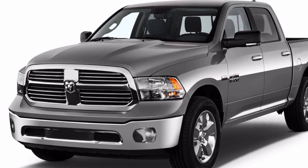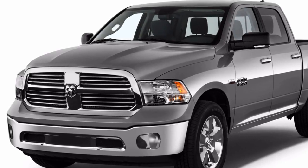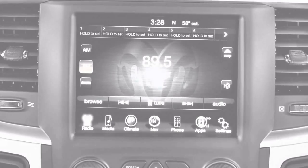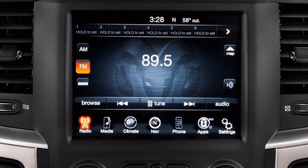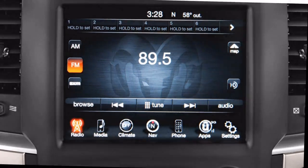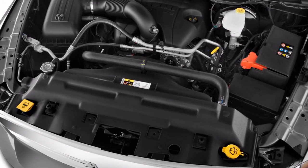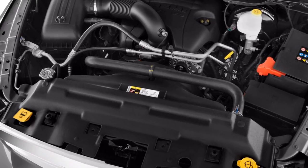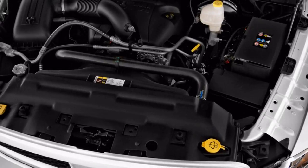That V8 is matched to a version of the same 8-speed automatic. It's extravagantly auto-refined when it should be, yet a deep jab at the throttle releases 395 horsepower and 410 pound-feet of thrust, joined by a throaty growl that is as American as gluten-free apple pie. Below, it's 2018, after all.